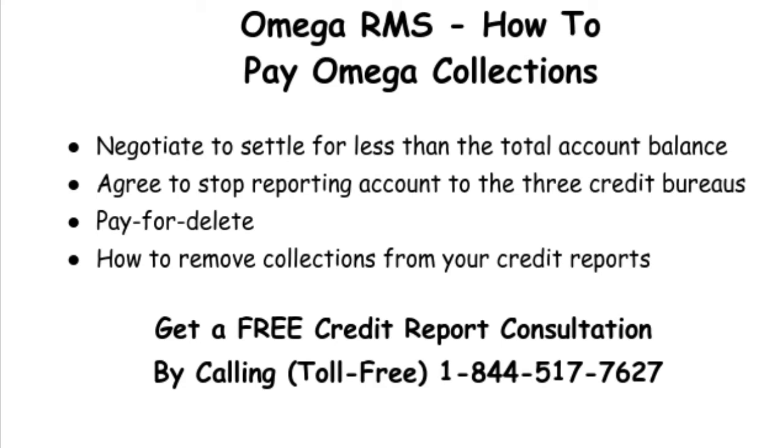This is how to exercise your consumer rights to legally remove negative credit report items long before serving the maximum 7-year bad credit prison sentence. 7 years is the maximum. Did you know there is no minimum amount of time any negative item must remain on your credit reports? And when's the last time you've heard of a criminal serving their maximum prison sentence? So then why should you?